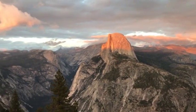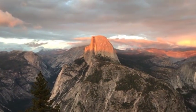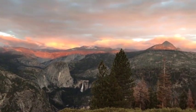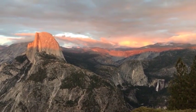Let's take this opportunity to go up Glacier Point. We would like to show you the sunset and come and watch it with us. Come along with us as we drive back down Glacier Point and see what we saw.